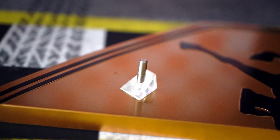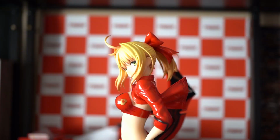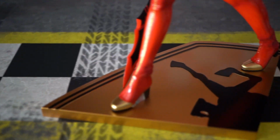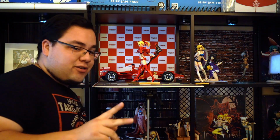The peg that Nero connects to is metal, which is good. You get more stability, and while she's a little wobbly, I don't think she'll tip over unless you really wanted her to. The base reminds me a lot of supercar badges, the likes of Ferrari, Lamborghini. You can really tell where Type Moon was influenced. But this isn't the best part of the figure, nor is it the shorts or those boots. No. The best part of this figure is something only the best figures can pull off.